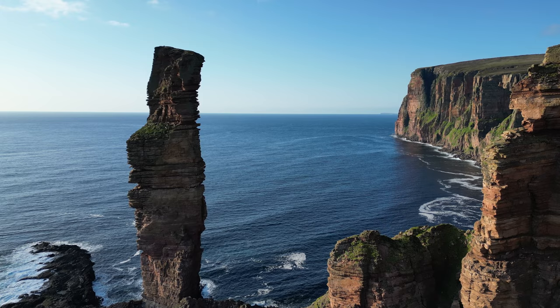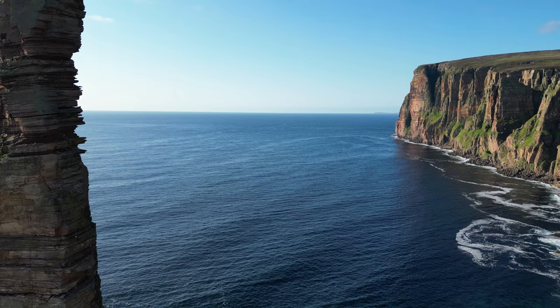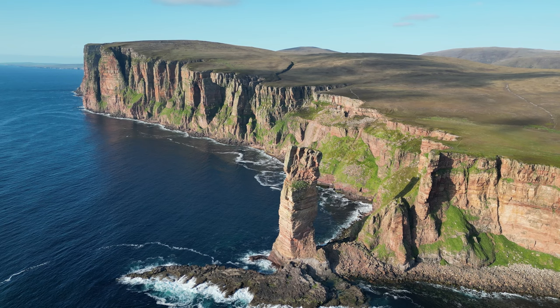Rising out of the Atlantic Ocean to a height of 137 metres, the Old Man of Hoy is the UK's tallest sea stack. Comprised of red sandstone, its fragility to the ocean has meant that the stack likely won't be here after a few hundred more years of erosion. It's a beautiful natural formation to look at and the perfect place to sit and watch the sun go down along with a few beers.